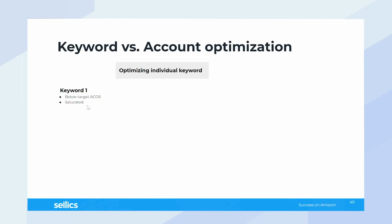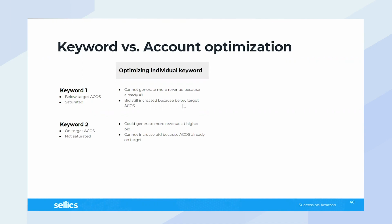So effectively, what happens is you cannot generate more revenue because you're already number one. And so the bid is still increased because you're below target ACOS, but this increase in bid doesn't have any impact. You won't make more revenue just by increasing bids because you're already ranked number one, okay? So essentially here you're wasting potential. Then you have a second keyword in your account where it is exactly on target and where it's not saturated.